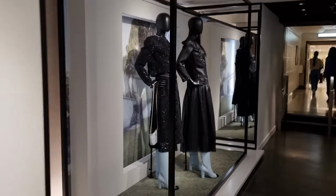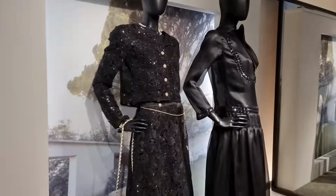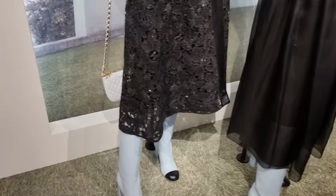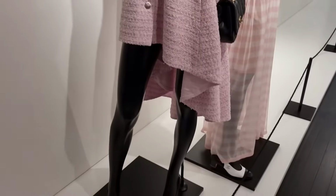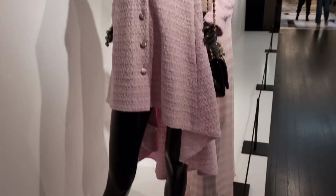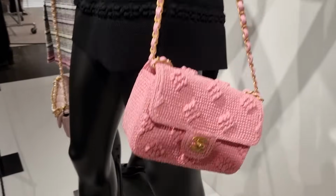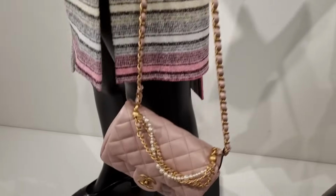I need to warm up for a moment. Quick look at Chanel, guys. They really don't have a lot at the moment that catches my attention. I don't know why. Usually whenever a new Chanel collection is coming out, I'm super hyped. Look at this dress that's shorter at the front and longer at the back. This is so gorgeous. This is super cute, and this bag too.